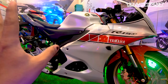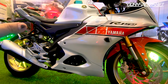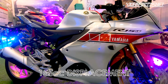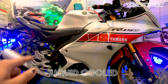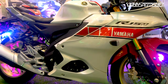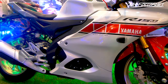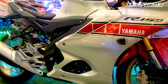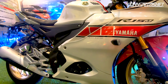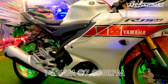So, yung Yamaha R15 version 4M, guys, is powered by the same makina compared sa R15 version 3. It's powered by a single-cylinder 155cc displacement ng makina. Liquid-cooled, 4 valves per cylinder, single overhead cams na siya kasi meron din siyang variable valve actuation, which we will explain later kung ano yung ibig sabihin nun. Maximum power is around 18.4 horsepower at 10,000 RPM and max torque is around 14.2 Nm at 7,500 RPM.